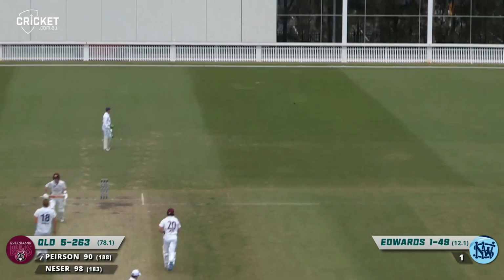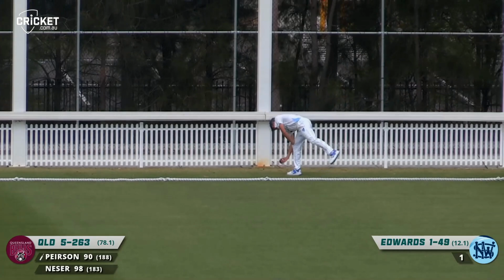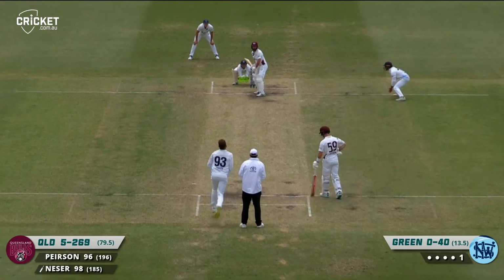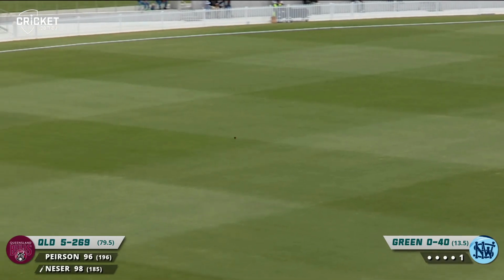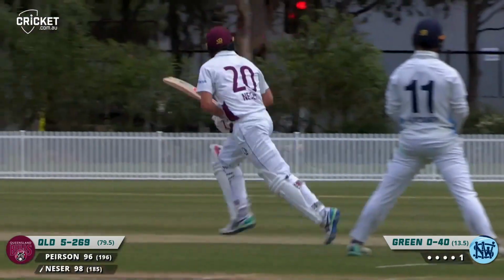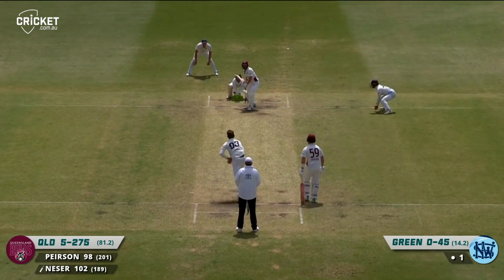Oh, that little fine edge down through fine leg to the boundary for 4. So the runs are flowing, and now just 4 adrift of wiping out that deficit of the Bulls. JP Burge. Back and cutting away. This might be it here. A diving stop, and this is a wonderful century to Michael Neza as it crawls its way to the boundary. They got 2, coming back for 3, and they'll in fact be able to come back and run an all 4 again. See Chris Tremaine shortly.